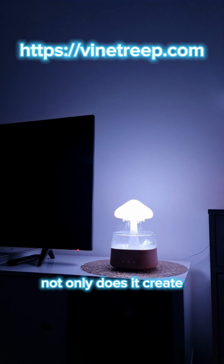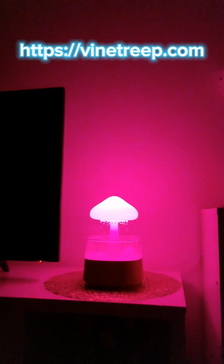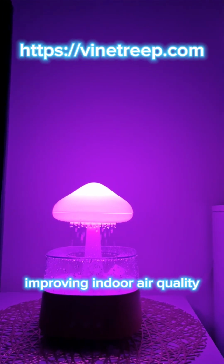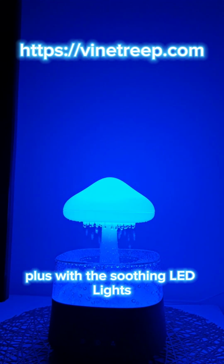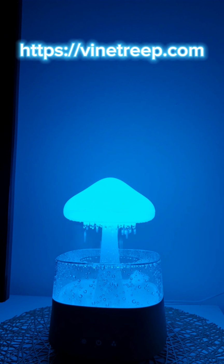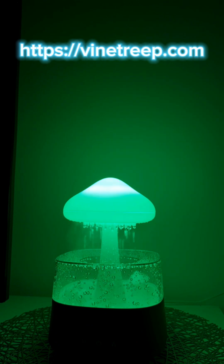Not only does it create the perfect rain noise atmosphere to help you relax and fall asleep more easily, but it also moisturizes the air, improving indoor air quality, making it easier for you to breathe and sleep comfortably. Plus, with the soothing LED light that comes in any color of choice, you can create a calming atmosphere that's perfect for winding down before bed.